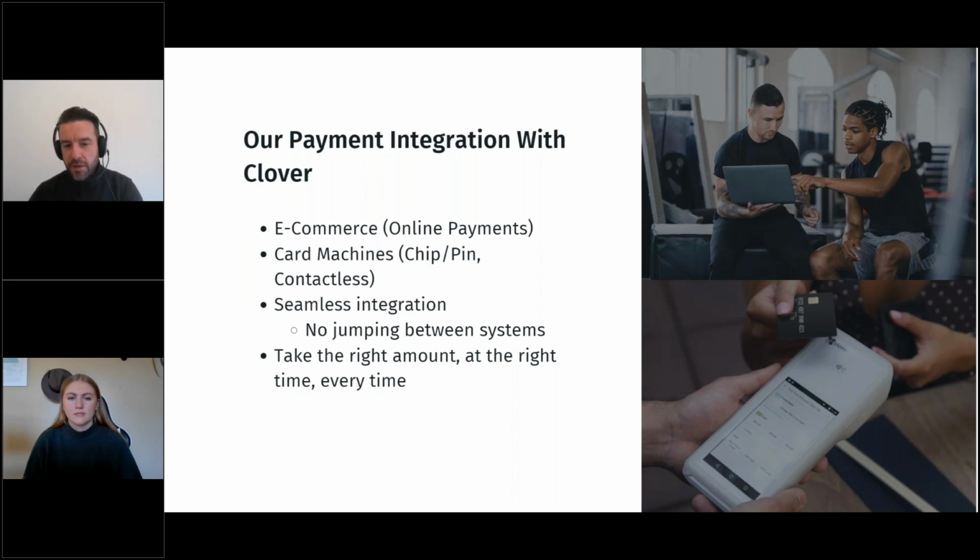There's no need to jump between two systems. The integration is seamless. So if I am selling a membership, it is being done through my online portal, or through my Easy Facility system. I would go online, I would record the payment, and the client would then input their card details if it's online, or they would use the Flex device, and the two systems are talking to each other.